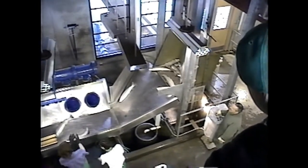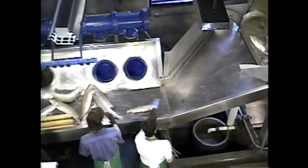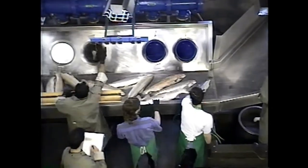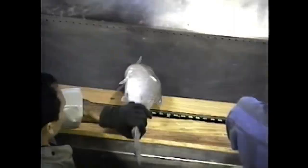Oh, look at these bad boys. Oh, bring it right in. Oh, here's a small one. Here's a baby. These are little guys. Yeah, these are small ones. These are 5, 6, 7, 8 pounders, at least. Go down the Russian River and might catch one of these things.